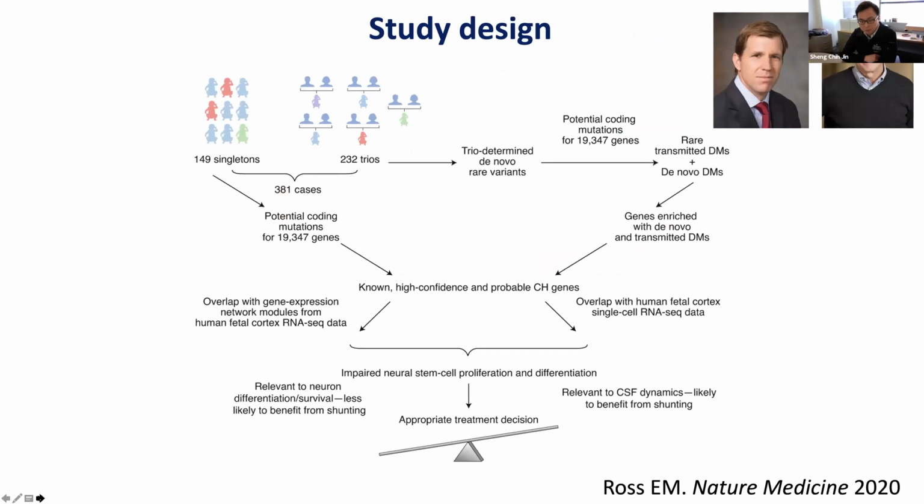So here is just a brief overview of our study design. Our goal is to identify novel genes associated with hydrocephalus and its mechanism. We performed whole exome sequencing combined with deep phenotyping and multi-omics data in 381 patients of unknown genetic etiology. Then we conducted genomic and statistical analysis to identify genes enriched for de novo and rare transmitted mutations. We then used bulk and single-cell RNA-seq data of human and mouse prenatal brains to characterize the spatiotemporal dynamics of known high-confidence and probable CH genes. And we finally show that additional analysis that includes new cases, more precise genotype-phenotype characterization, and multi-omics data, in combination, could endow individually optimal treatment regimens.